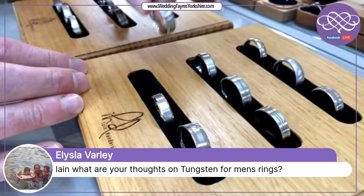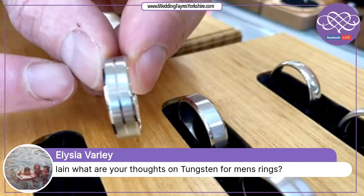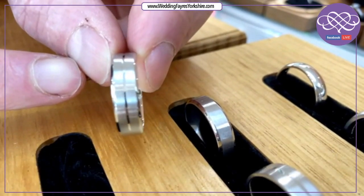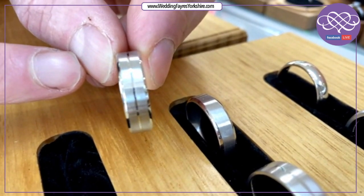Then the same with this one. This has been a very popular one. We just also put a channel in there again, so that just breaks the surface up a bit more. So some guys really love the fact that, again, it's not too far off a classic, but it's not going too wild. Quite a nice little look on that as well.